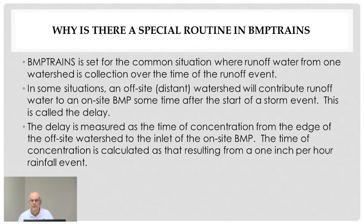Now, why is there a special routine in BMP trains for this? Well, the normal situation for BMP trains is when runoff water from a watershed is collected over the time of that runoff event. In other words, the time reaching the treatment facility is minimal. In some situations, however, where you have distant off-site watersheds, they'll contribute runoff water, but it's delayed for some time after the start of that storm event.